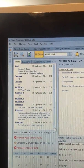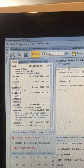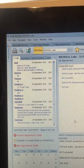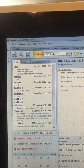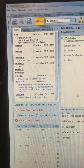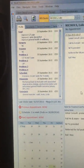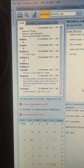We've got the schedule of intensive care twice a week for 4 weeks. We've got a diagnosis of mechanical back pain with associated degenerative change, postural deviation, and associated general health problems, including stress, diet, etc. We've got general exercises of walking, swimming, and cycling. Coming down, we've set a schedule to a week, which ends. It says 30th of 9th, 2016. That we didn't quite set it for that long, but it should be for about 4 weeks.